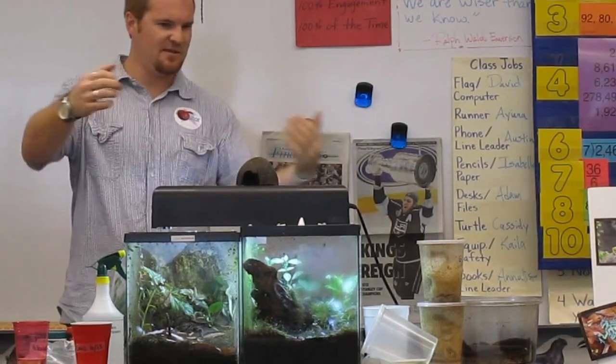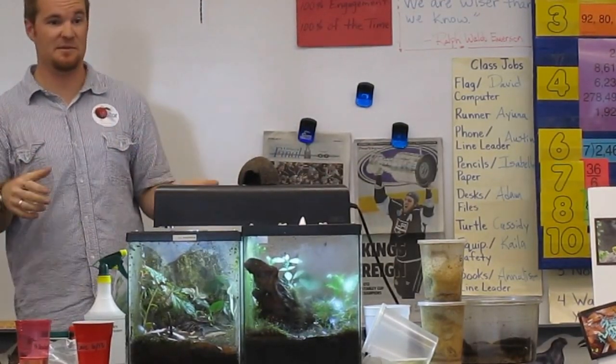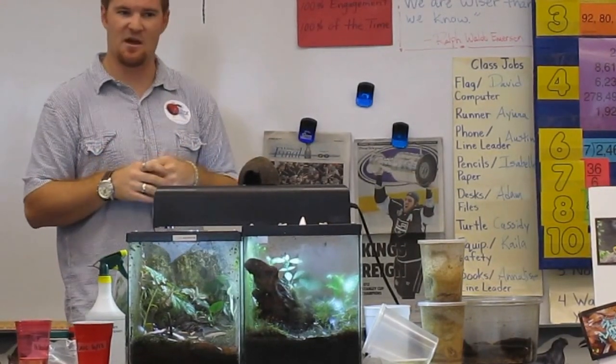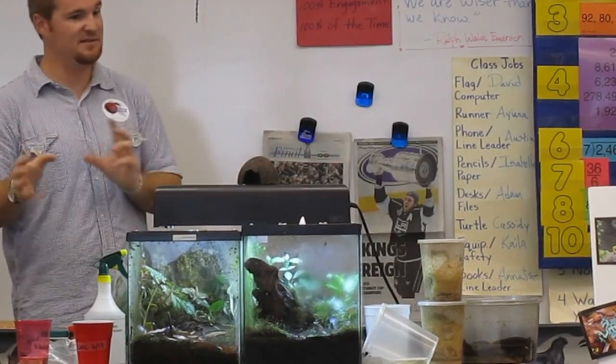They wouldn't grow right. So when you take them out of the wild and put them in captivity, there's some things you have to take into account of what you're going to do to make them survive in captivity, because not all reptiles and amphibians are so easy to keep, and sometimes you have to do certain things to make sure that they're surviving in captivity.